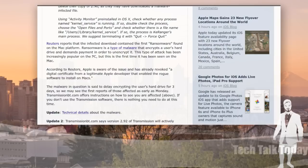but I thought that was kind of interesting. Now, this is the type of ransomware that encrypts a user's hard drive and then demands payment in order to unencrypt it. Could you imagine? Wow. Could you imagine how much that would suck? Yeah, it's a good test of your backup.